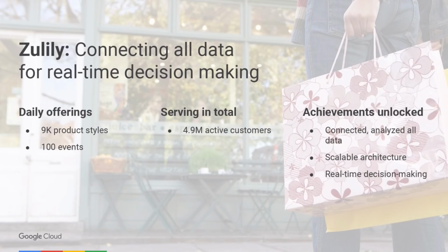And finally, let's talk a little bit about Zulily, the popular e-commerce site. So Zulily has a fast-changing business. Inventory is different every day. Sales are different every day, which means that they have to stay up to date to serve their nearly 5 million customers. So on a given day, they may have 100 events and 9,000 different product styles.